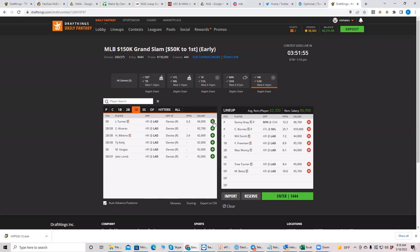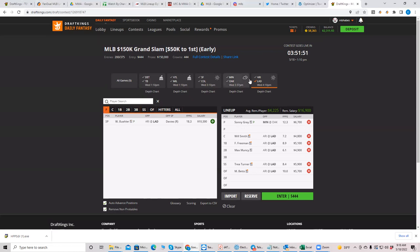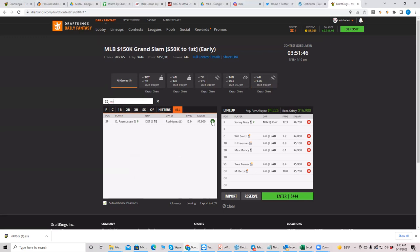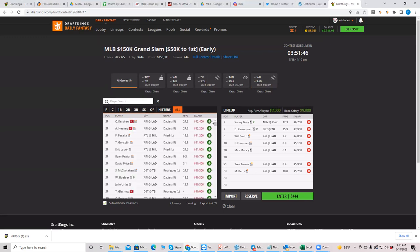See, this is where you would need to go down to Rasmus, because if you stuck with Burns, you'd have 2,800 left. Now, if you play these two guys, you could pay up for all these Dodgers if you wanted and make the rest of this work. So I think that is definitely viable.